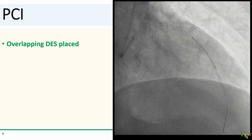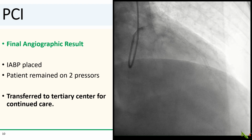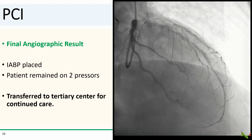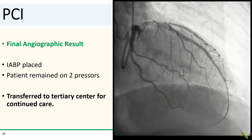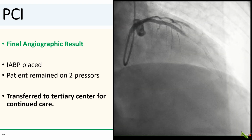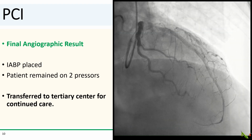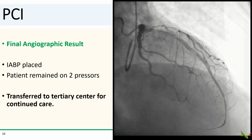We placed overlapping drug-eluting stents to cover the disease. Everything advanced fairly easily. And here is the final angiographic result with the flow reestablished. We placed a balloon pump. We did not have Impella at the center. He remained on high doses of 2 pressors, and we flew him out to a tertiary center for possible Impella placement and further care.